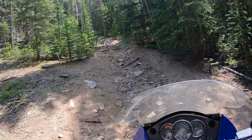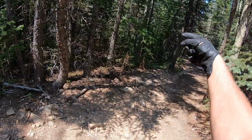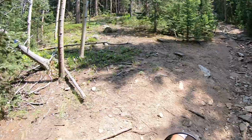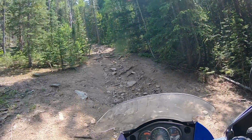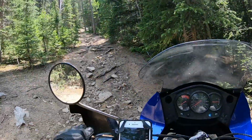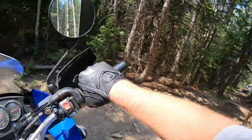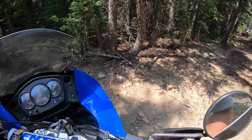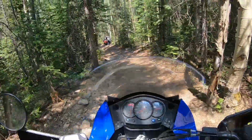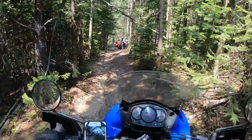Yeah, we're not going up this. There's no point going up this if we don't have to. Straight hill incline, a bunch of loose rock. We're gonna whip these back around. Head back down. I have to help him here.